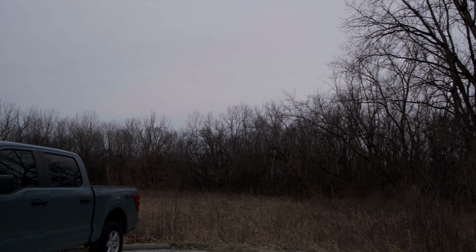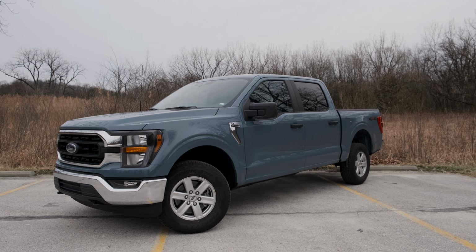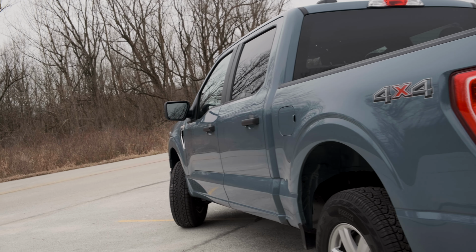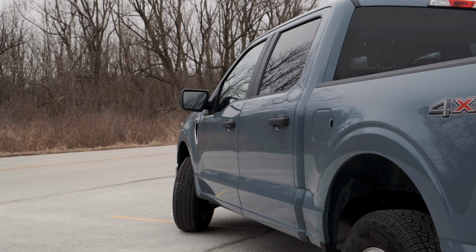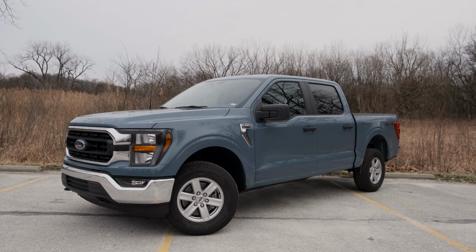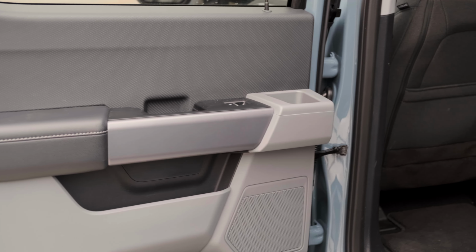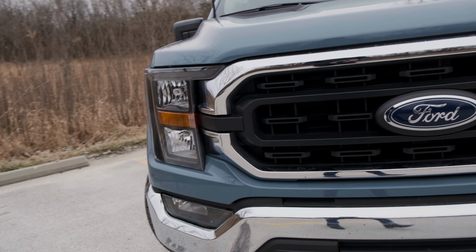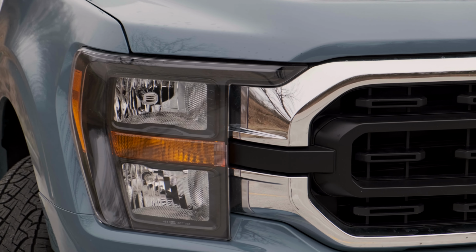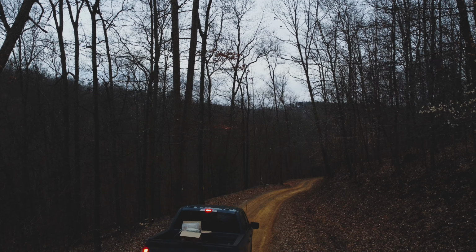The F-150s aren't my favorite looking truck, but they're not bad. I prefer the look of the Ram Rebels or the Nissan Titans. But I did enjoy driving this more than I did the base Ram that I had recently. And I enjoyed this engine more than the V6 in the base Ram or the 4-cylinder in the Chevy. But I thought the Chevy looked better than this one.